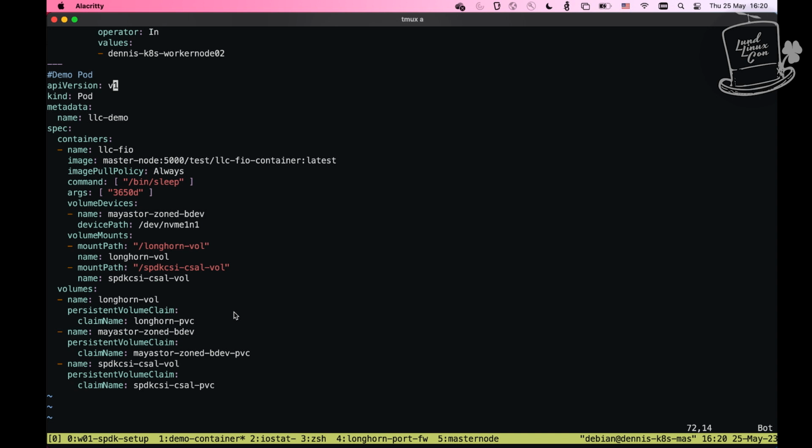And the demo pod itself is just an Ubuntu image with FIO installed. And we specify here volume devices with a device path. That means we have that zoned block device in our container present. And we specify Longhorn and SPDK with the volume mount. That means we get a file system mount in our container here. Yeah, and some more boilerplate code for actually getting the volumes in.